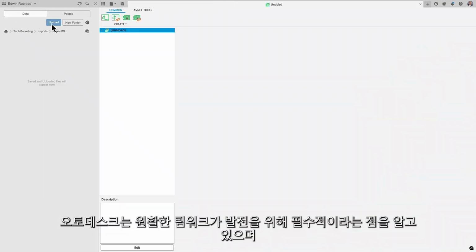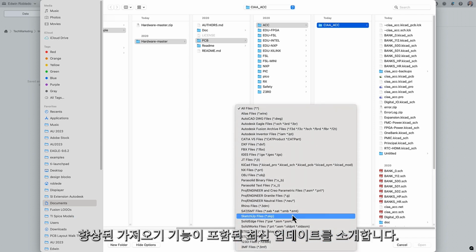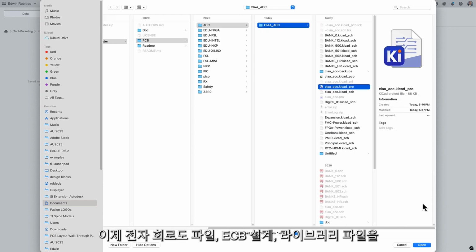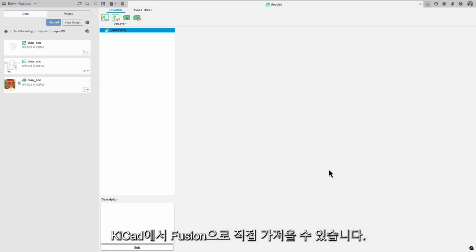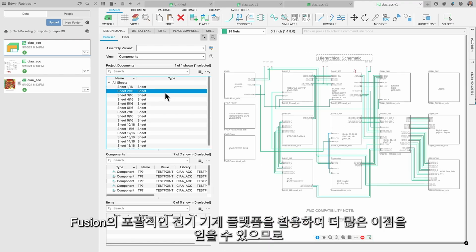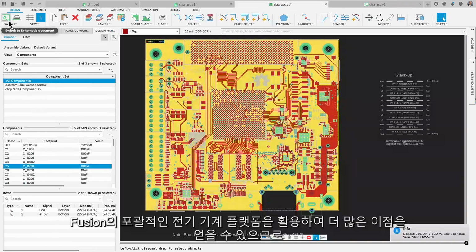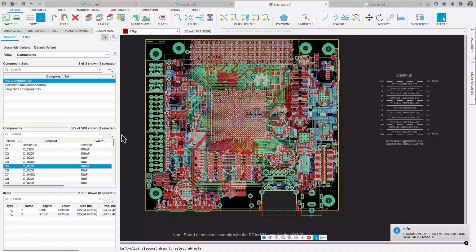We recognize that smooth teamwork is essential for progress, and we're thrilled to introduce our latest update with enhanced importing features. You now have the capability to directly import your electronic schematic files, PCB designs, and library files from KiCad into Fusion. This enables you to seamlessly continue your work from where you left off, but now with the added advantage of utilizing Fusion's comprehensive electromechanical platform, making your design workflow even easier than before.